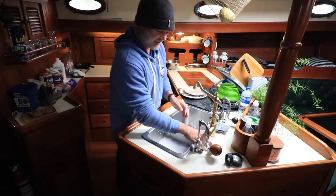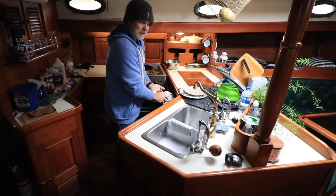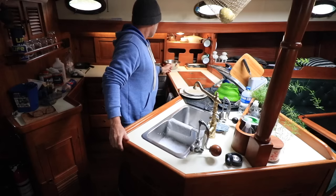Yeah, I think I'm just going to stay here the night. I've decided. It's just under 14 miles to get home, so that'll be a nice little run to get back to the marina tomorrow. And just a couple more dishes.